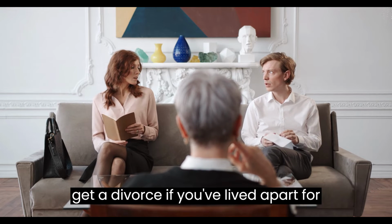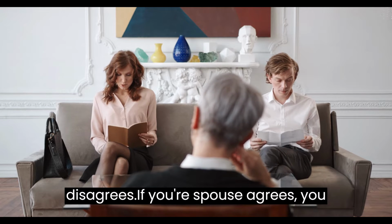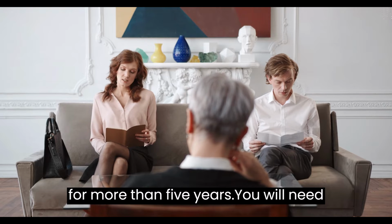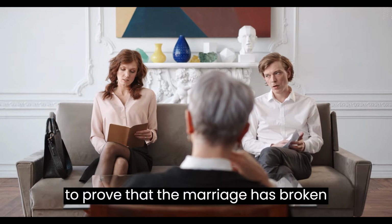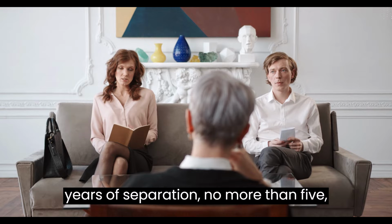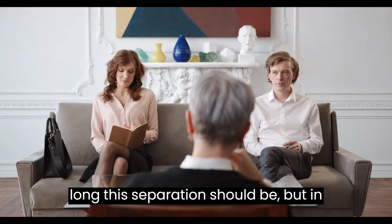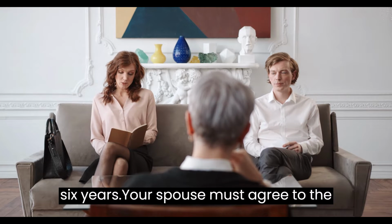You can get a divorce if you've lived apart for more than 5 years, even if your ex disagrees. If your spouse agrees, you can get a divorce if you've lived apart for more than 2 years. You'll need to prove that the marriage has broken down and that it's no longer working. You also need to prove that at least 2 years of separation, no more than 5, have occurred. The law doesn't say how long this separation should be, but in practice, it's usually between 3 and 6 years.